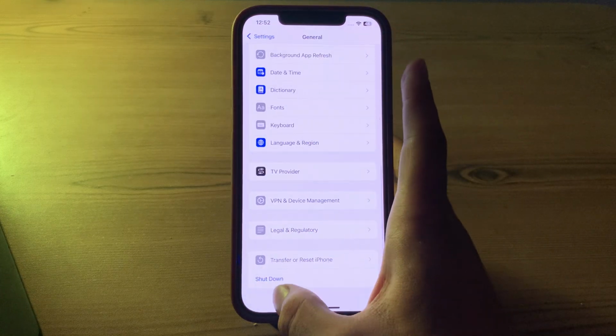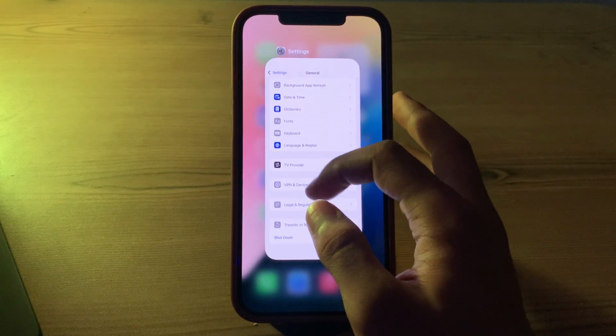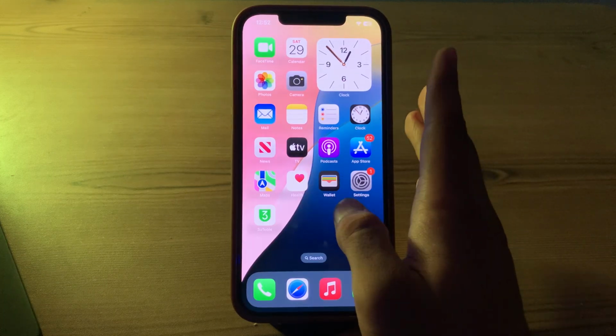So guys, these were some simple steps on how to fix iPhone battery draining issue after iOS 18 beta update.